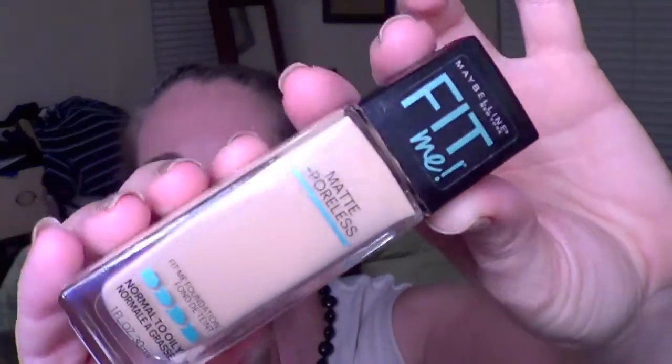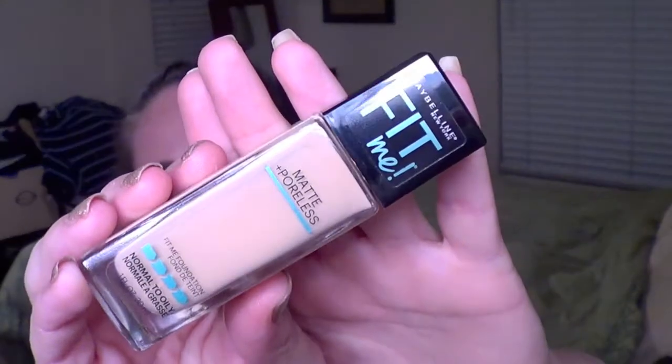For foundation, guys, I'm still trying to get through this Fit Me by Maybelline. This is the Matte and Poreless version, and I think I've told you guys many times before, I'm just trying to get through this bottle. It's a nice formula, it just is not very long lasting on me, and also it's a pour bottle, and I don't like that. I don't know why, I really need a pump. I just feel like it needs a pump even though it's drugstore. It has a beautiful finish, it just is not long lasting for me, and this is the normal to oily formula, as I am combo skin, and it's in the shade 120 Classic Ivory, in case you were wondering. It's what I'm wearing today.